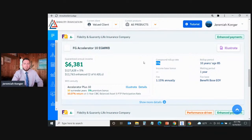In this case, on the F&G Accelerator Plus 10, the rider is going to include a contractual guaranteed roll-up rate, which is compounded, of 5% annually. So that $100,000 that you put into the annuity on the right-hand side of the T chart is going to grow at 5% no matter what the markets do moving forward, because it's contractually guaranteed. That income benefit base is going to grow 5% each year you defer it. So it grows regardless of what the index strategies do. So you have the peace of mind that even if markets don't perform well moving forward, your income benefit has been growing according to that 5% guaranteed roll-up rate.